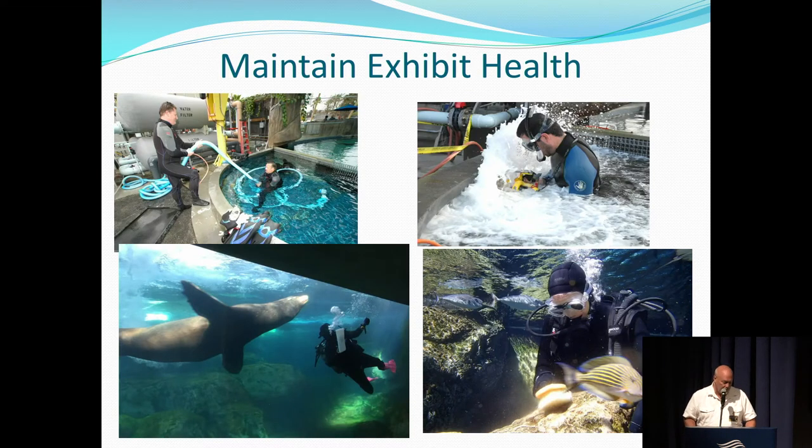We do a lot of maintaining exhibit health. We do this by cleaning. You can see from the slides up there that we use our hydrovac systems. The slide on the upper right, that gentleman is using a power scrubber. On the bottom left, you'll see somebody doing windows. We do lots and lots and lots of windows here. And on the bottom right, you can actually see somebody using good old elbow grease and a hand scrubbing brush. That happens on a daily basis.